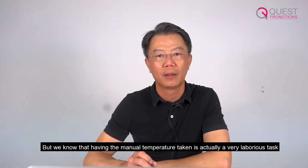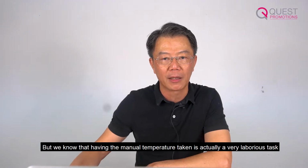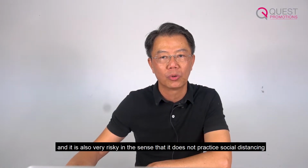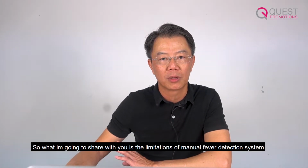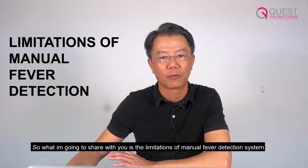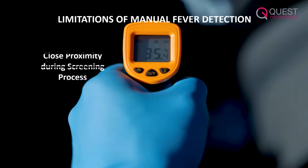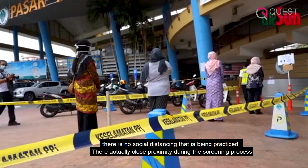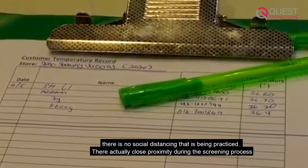But we know that taking manual temperatures is a very laborious task, and it is also very risky in the sense that it does not practice social distancing. So what I'm going to share with you are only a few limitations of the manual detection system. Obviously, number one is that when your staff or personnel have to take the temperature of a person, there is no social distancing being practiced. There is a close proximity during the screening process.